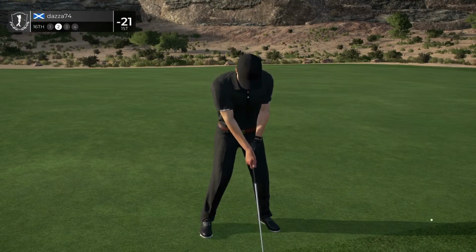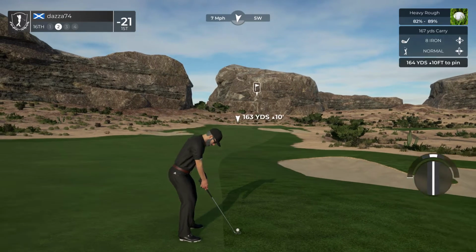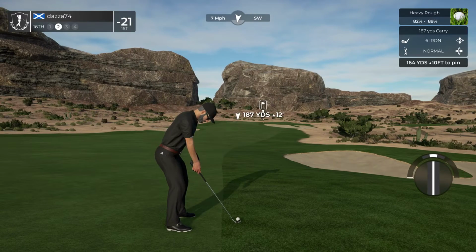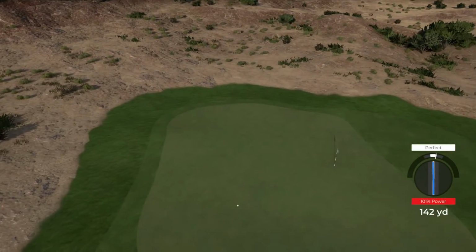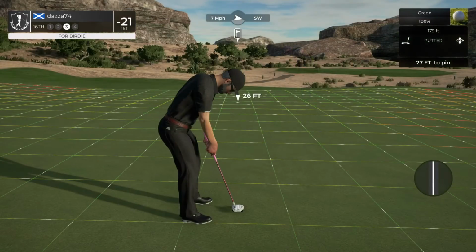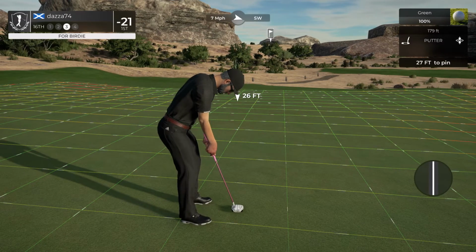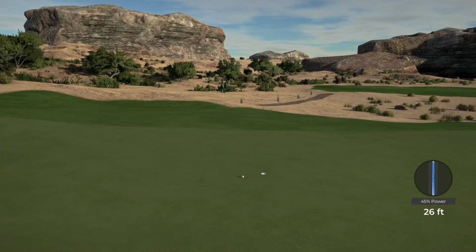Let's see how this tee shot shapes up. We are in the deep stuff here. And please, sir, may I have a bounce to the right. And it's shots like that that prove your worth and also prove the reason you're at the top of the heap today in this event. Right by.